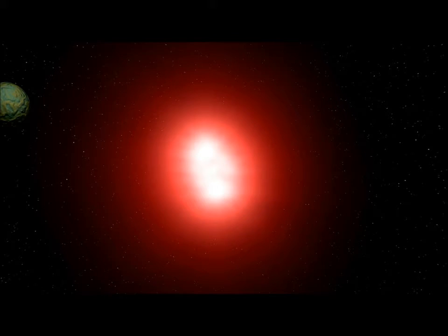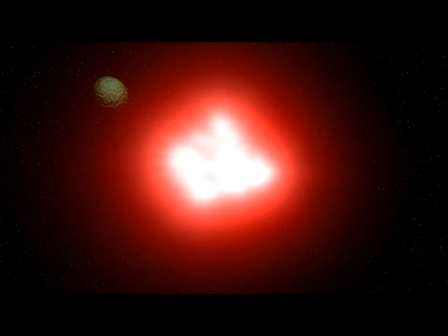After a star like our sun has run out of hydrogen to fuse and starts fusing helium, it turns into a red giant. After a huge star or a giant star has run its course and run out of hydrogen and starts fusing helium, it turns into a red supergiant.